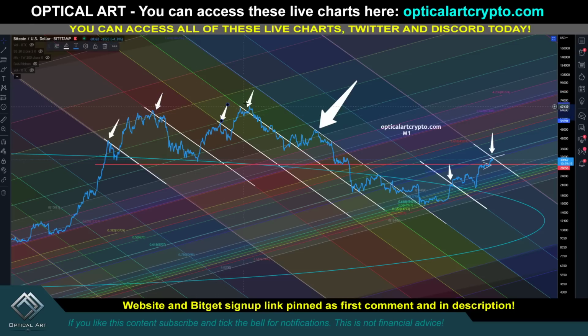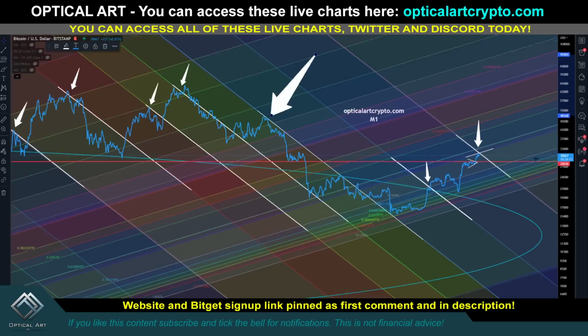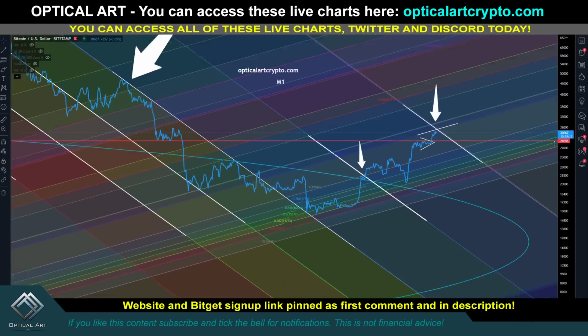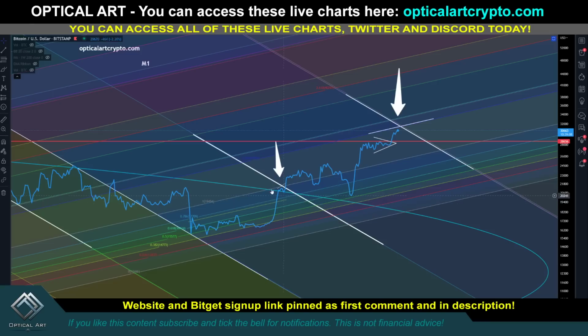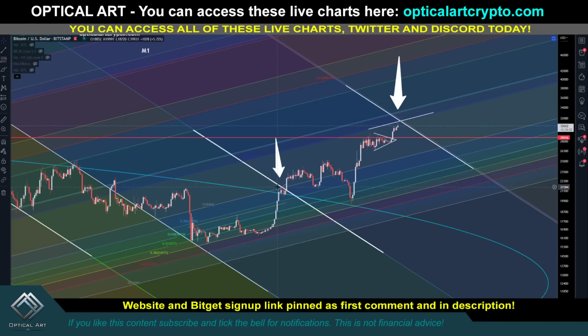Rejected, rejected. We got rejected here. So it made sense that we would get rejected here, and we actually did get rejected, but we ended up breaking above this point. Let me put this on candle so you can see. We actually did hit this point. We dropped about maybe 6%. As soon as we broke above this line, we shot straight up.